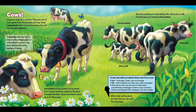Foods and other products that come from cows. Meat, hamburger, steak, roast, and sausage. Milk used in cheese, ice cream, sour cream, and yogurt. Other parts of the cow are used to make butter, soup flavoring, chewing gum, leather, soap, cosmetics, buttons, photographic film, sandpaper, and violin strings. What other animal gives us meat that we can eat? Turn the page.